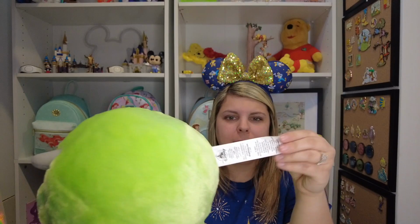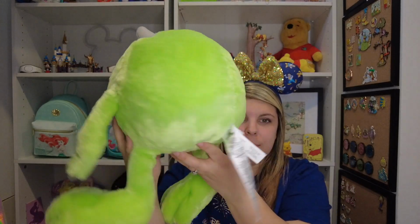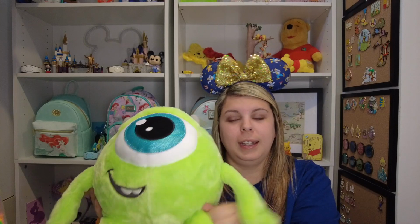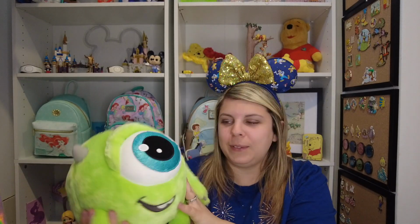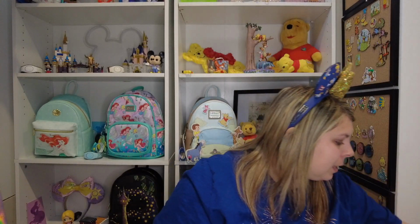Probably gonna cut these ridiculous tags. I cannot stand Disney tags. I don't understand why they're so long, but yeah, he's super round and squishy, and he's so soft, and my youngest has been loving him. The first thing he said when I gave it to him was how soft he was. So yeah, we got Mike Wazowski. Maybe next time we go, we'll get Sully if they still have it.